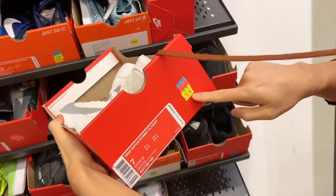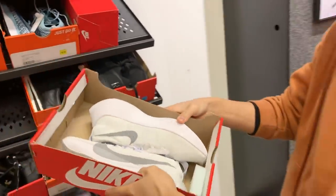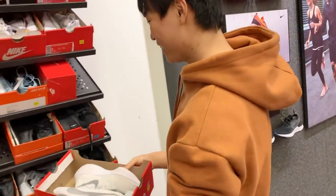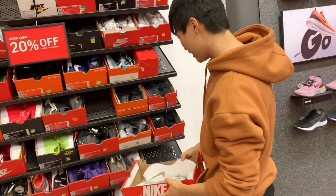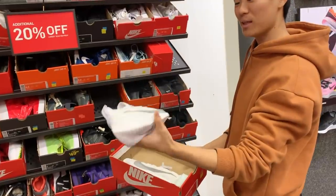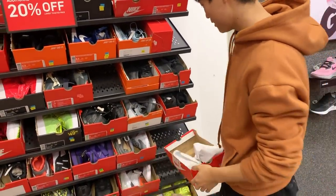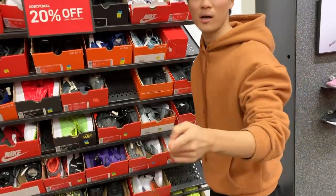Boom. Ooh. $40. Damn. $40 plus 20. Dude, should I get this? I mean, that's basically free. Oh my god. Those are basically free at this point. These are so comfortable. I kind of want to get another pair, dude. I don't even have one pair. You got to get a pair. I wonder if they have some for me. You got some for your boy.